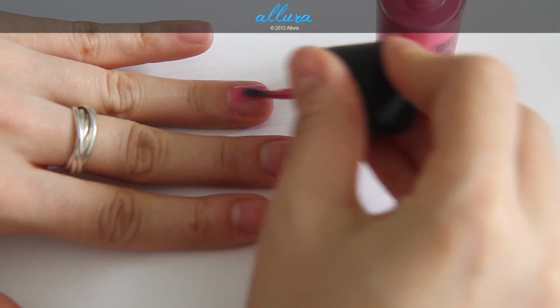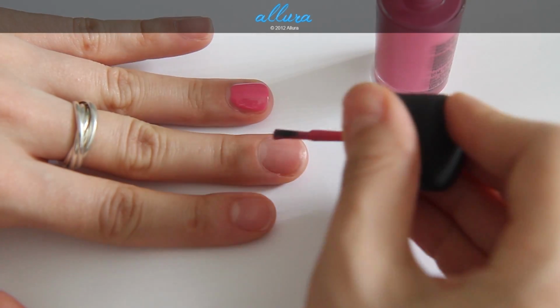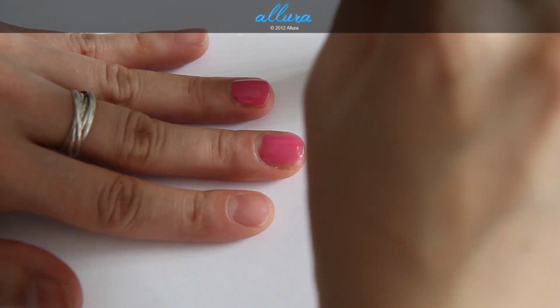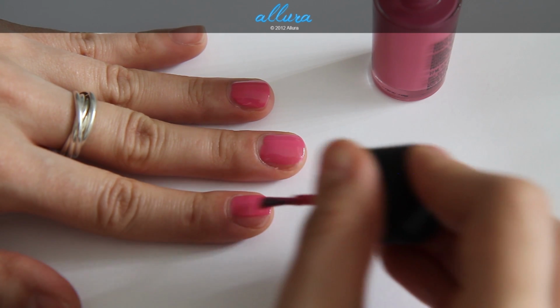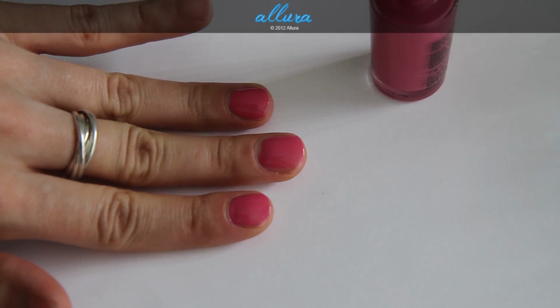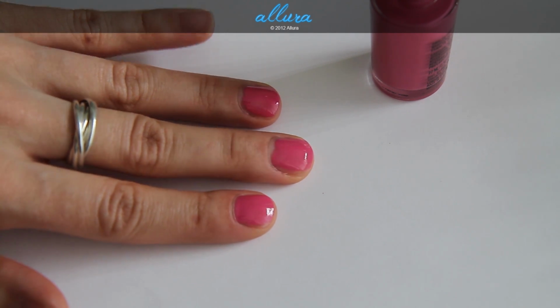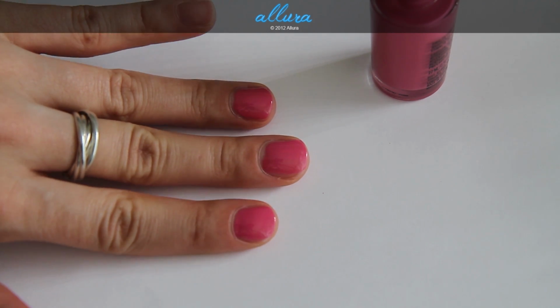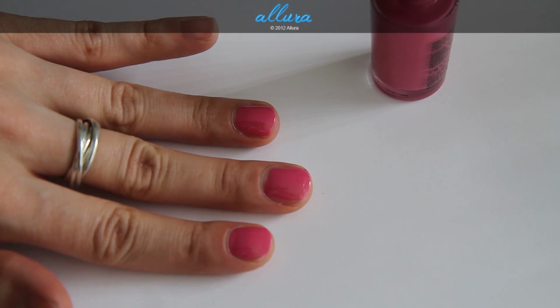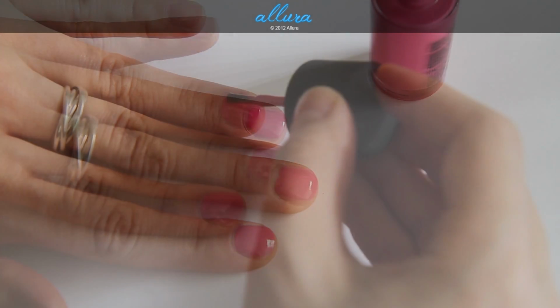Next is Pink Nouveau. It's pretty even. On the first coat, there's just a slight bit of unevenness, so I will apply a second one, but you could definitely just get away with this one layer.